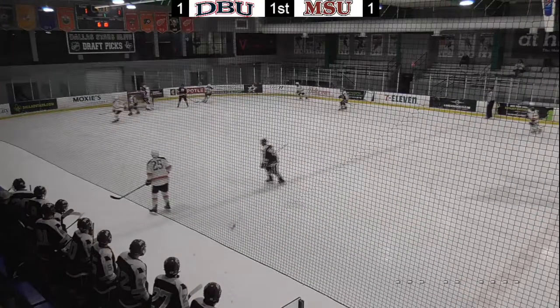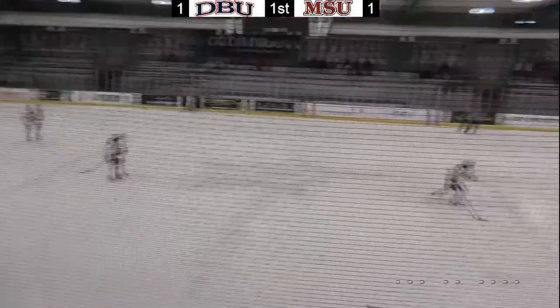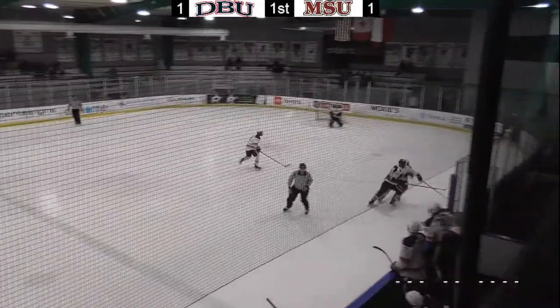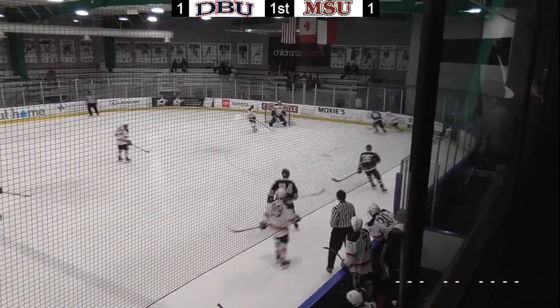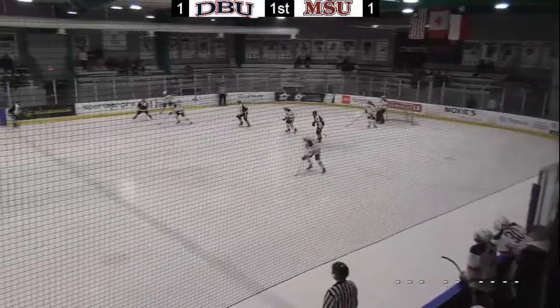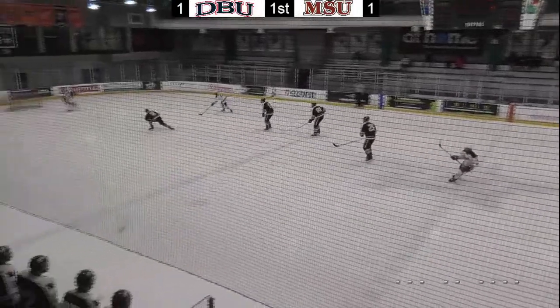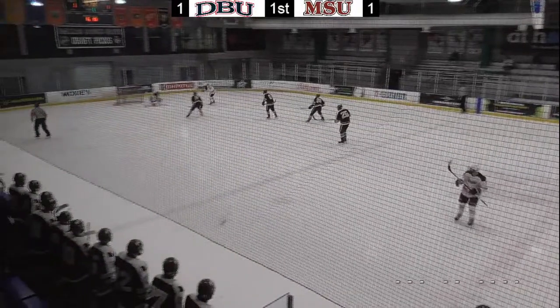Picked up by Missouri State. And he'll chip it up into the neutral zone. And gets it back into the DBU zone now. Race for the puck there. Looks like DBU comes away with it. Able to clear it and coming in on the attack now. One-on-one. Coming in with speed. Just him and the goalie, shot. Looks like he's zone.